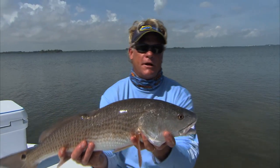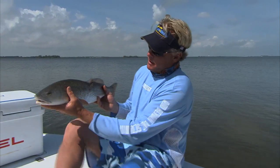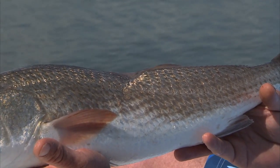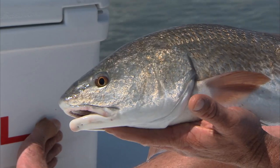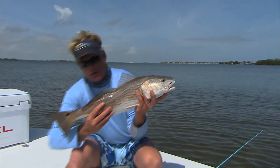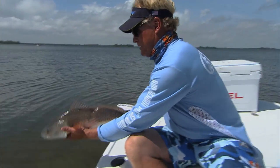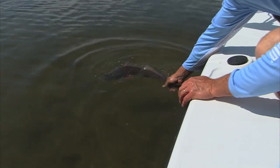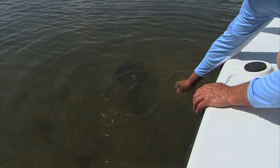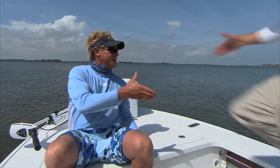Looks like something took a chunk out of his back. He's got a scar on that side. Look at him on this side. Looks like something hit him. Maybe a prop, porpoise. Something got a hold of him. That's a pretty redfish. Yes, sir. That one there has definitely got a chunk out of him. I'm gonna let him go over on this side so we can watch him swim away. Nice fish. And there he goes. Don't get much prettier than that, does it, brother? Nah, man, good job.